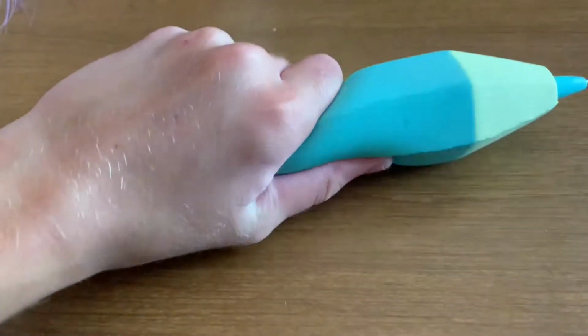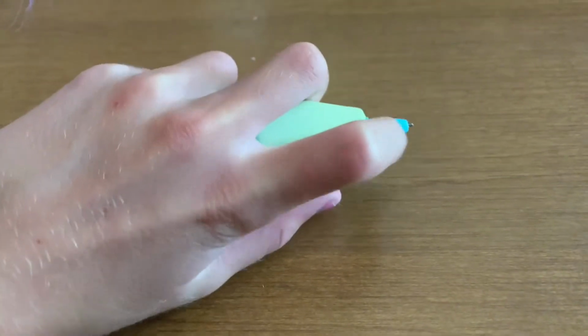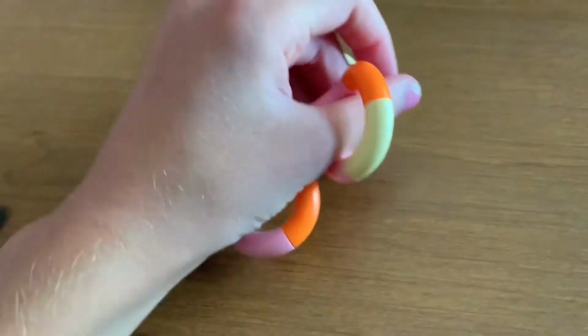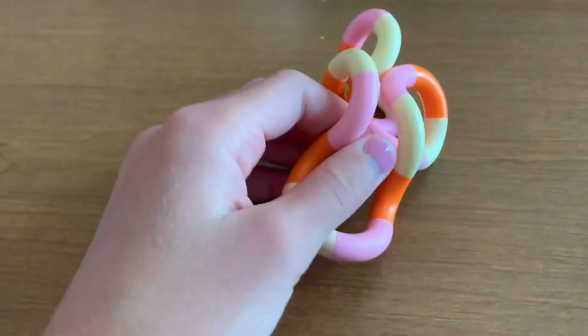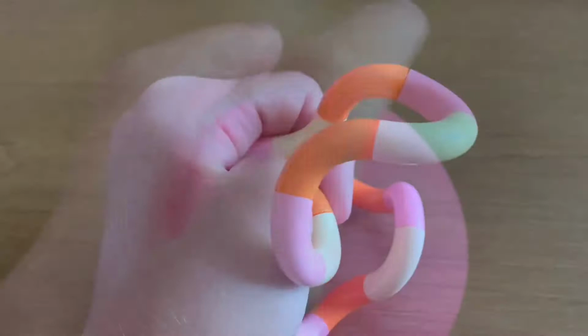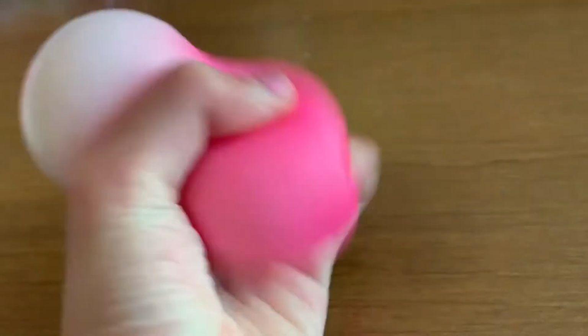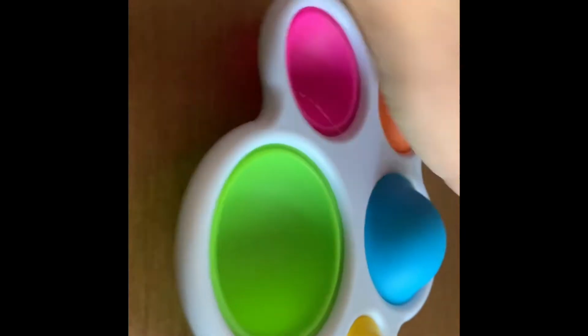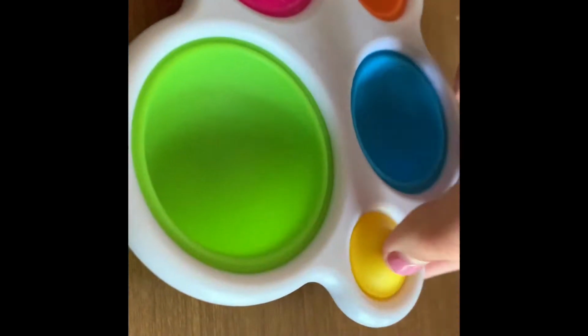Next, I have this squishy pin, so it has the pin sticking out and you can squish it while you're using it. Then we got the tangle, which I really like the colors and it's just really good. Next, I got this stress ball. It's bowling. It's glow in the dark. Really. Okay, then I have this one that has Orbeez in it. Next, I got this big dimple, which I really like. And next, I got the snapper, whatever you want to call it.